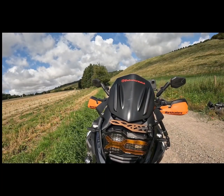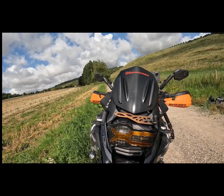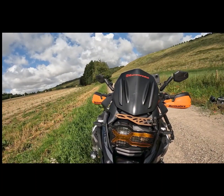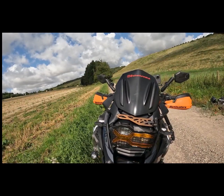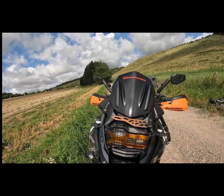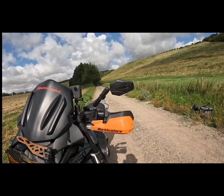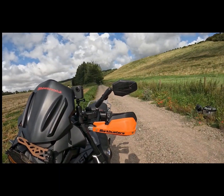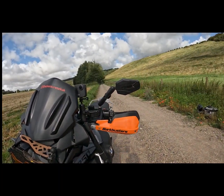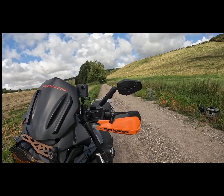Let's start off with the Lone Rider headlight protector. I went with this one because A, it looks cool, but B, it really does improve the visibility of the bike on the road. I've also changed the stock handguards to these Bark Busters, and I went with the orange ones. Really a nod to KTM, but also because they aid visibility on the road.